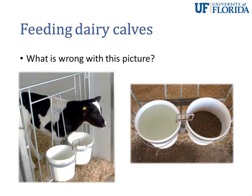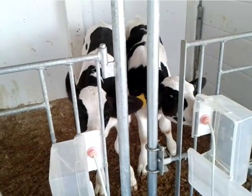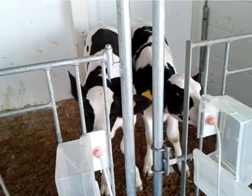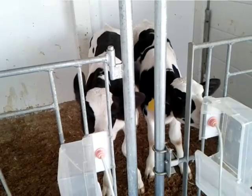So in comparison to this picture, this is very often what we see in calves fed intensively. It's the kind of milk feeding behavior that they perform throughout the day with milk continuously available.